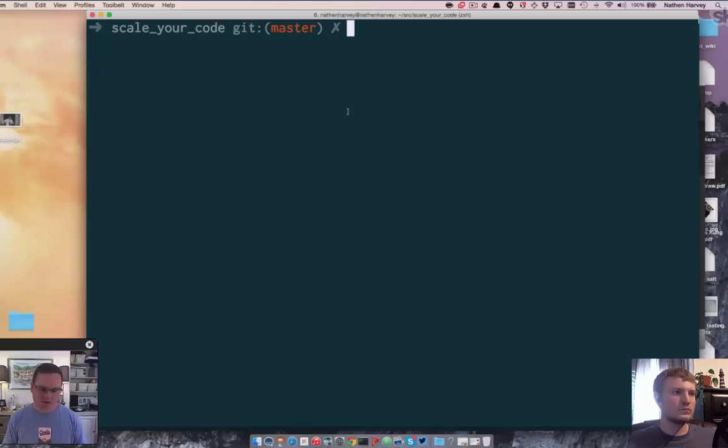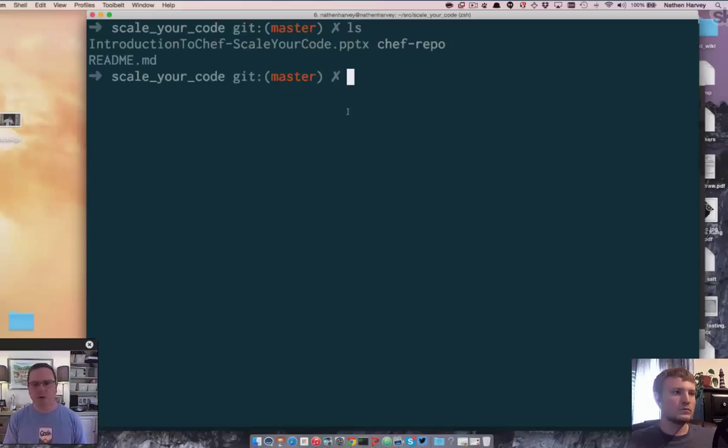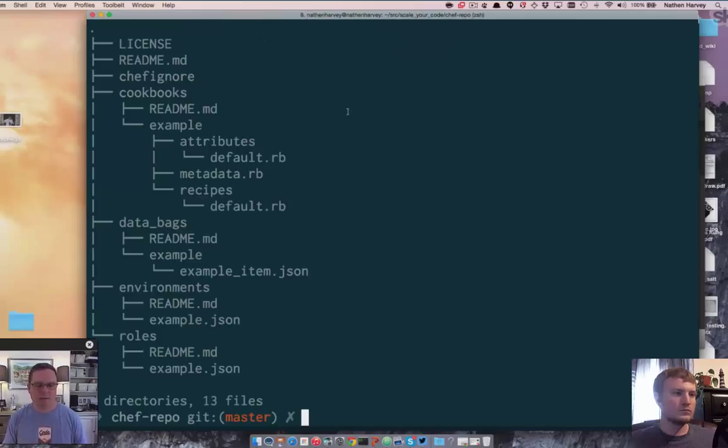And we saw a bunch of stuff just run by there, but the net result is we now have this new directory called chef-repo. And I can look at what's within this directory. We can see that there's a cookbooks directory, a directory for data bags, for environments and roles. These are all just different things that you can use to specify the desired state of your environment.